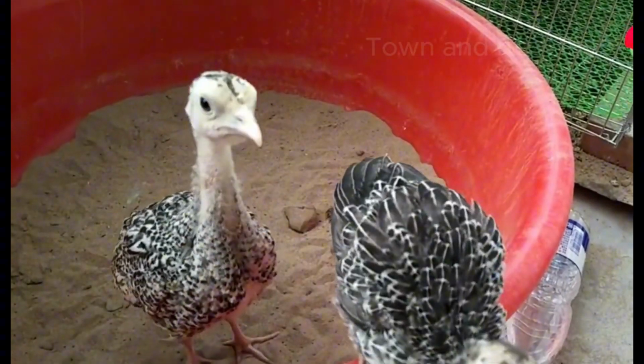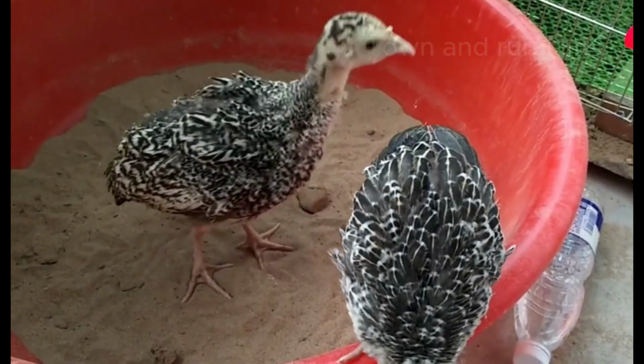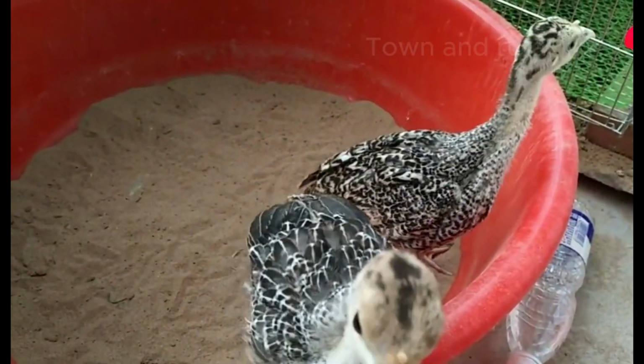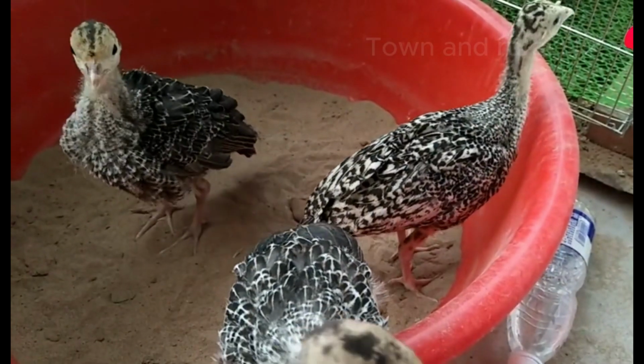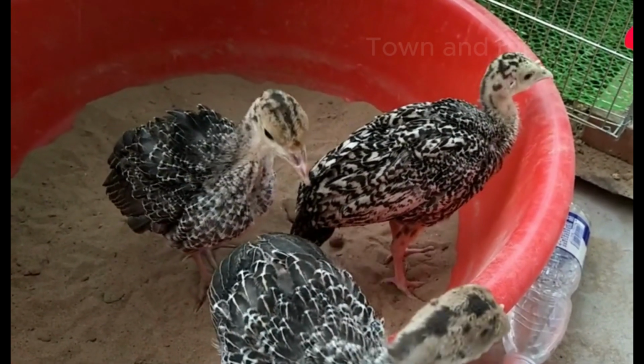Space and housing needs for turkeys. If your brooders start getting too full as the poults grow, you may have to expand the brooder's space until they have all their feathers. Prepare for this situation in advance in case it does happen.